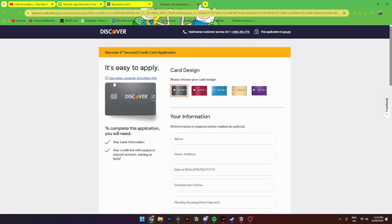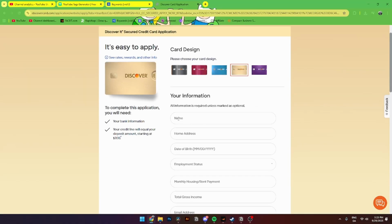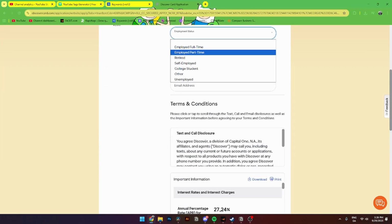From here you'll get to this page right here, and here you'll see it's easy to apply. You'll need to choose a design for the credit card that you would like to use. Personally, I like this gold one here. Then from here you'll need to add in your first name and last name, your home address, your date of birth, and your employment status: either employed full-time, part-time, retired, self-employed, college student, other, or unemployed.